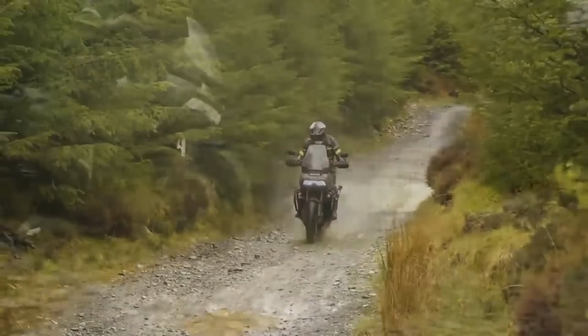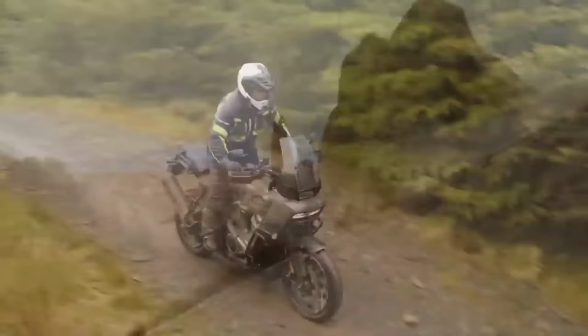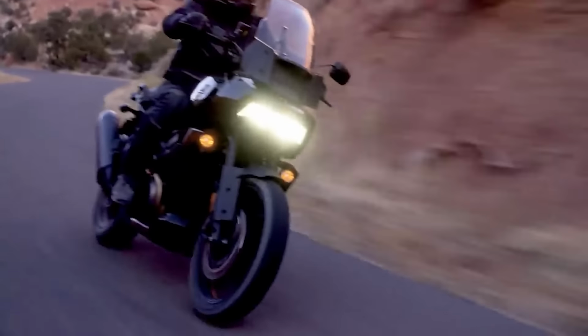This next one is the one that really peeves me off. Marketing guys tell us you can do all this straight off the showroom floor. Really? I can go on all those different terrains with the stock tires. Let's see.